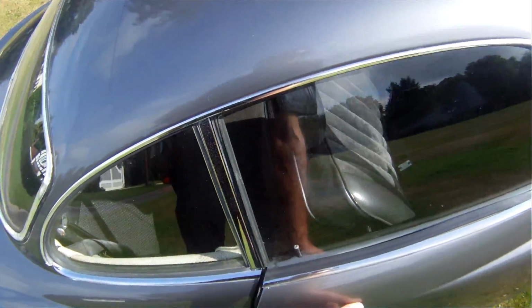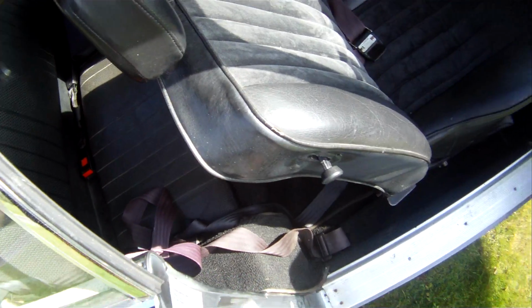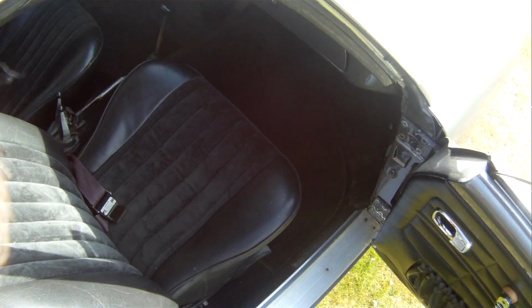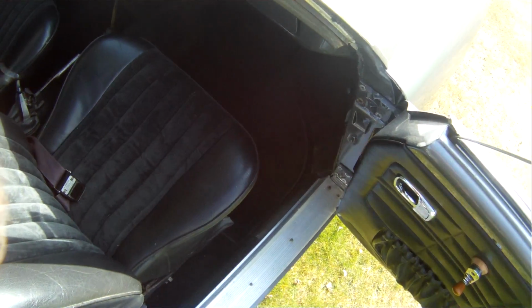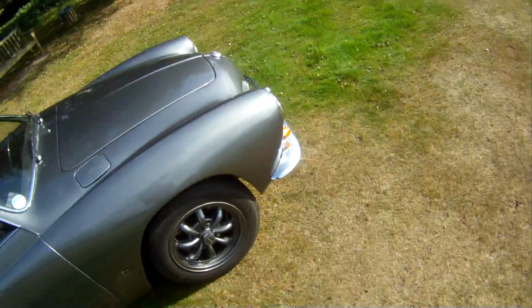Let's open this door here, have a look inside. So door card I think is probably the original one. Seats I think are replacement seats, but I'm not enough of an authority on these to really comment. The other thing I will say is that both door check straps have been removed. That's about it. There you have it. Karmann Ghia.